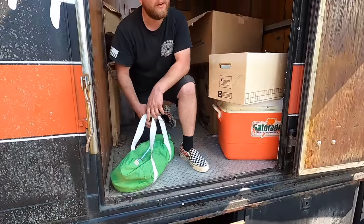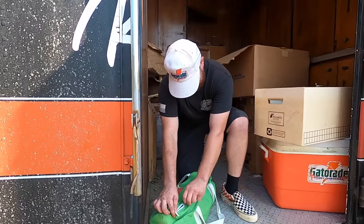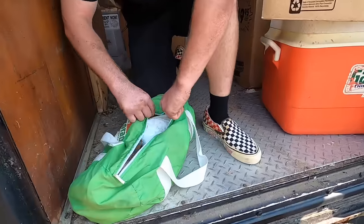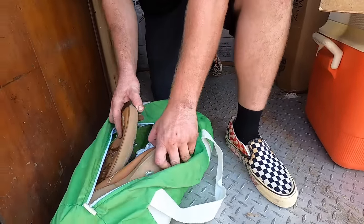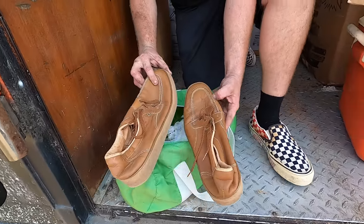So I feel like this is what Darrell would take with him to the gym, you know, when he'd do his CrossFit and stuff like that. I feel like that's more of a Stevie bag. It's got like the little yoga mat and exercise bands and stuff. Oh, Gatorade stuff. Golf shoes, baby. Whoa. Wow.